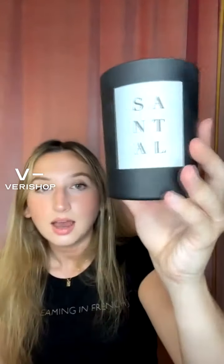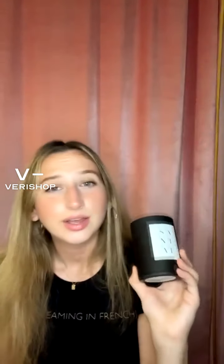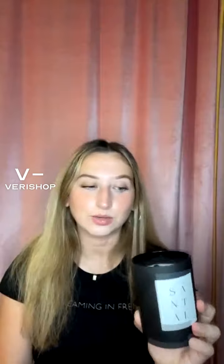This is the Santal Noir from Brooklyn Candle Studio. So you can see this one has a different design, but still very beautiful. Obviously so minimalistic, but in a different way. I love the matte black glass on this candle. It's so pretty, so different when you light it.